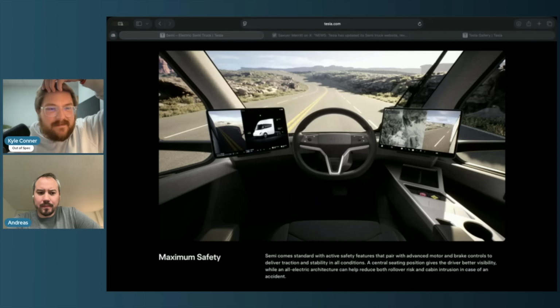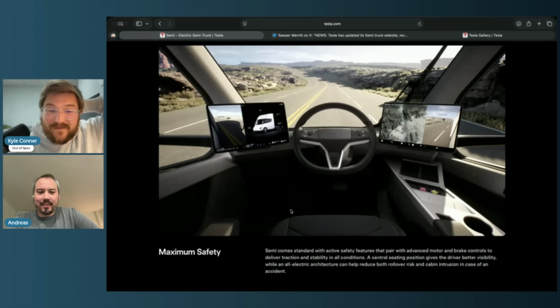Windrose. Remember them? They have a semi truck that looks like the Tesla Semi. Oh yeah. I can't remember if there's a central seating position or not, but they're actually making quite a few trucks out there.